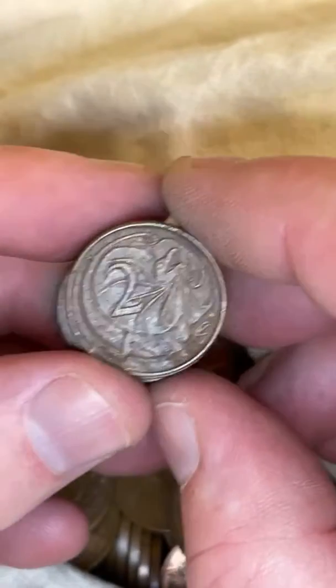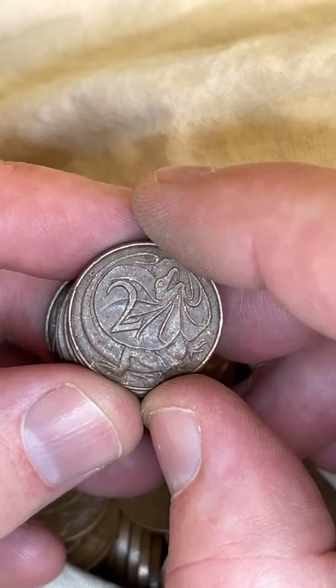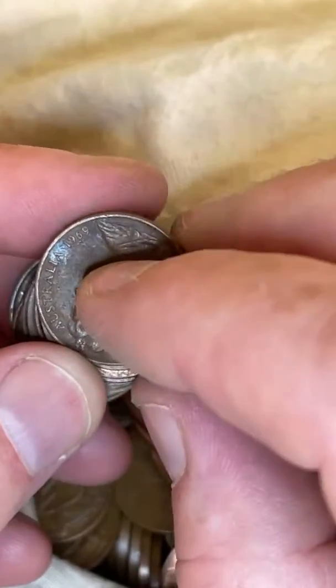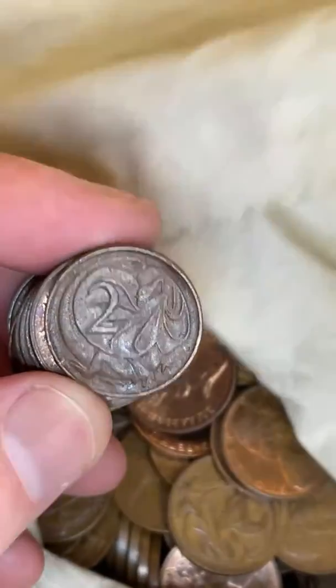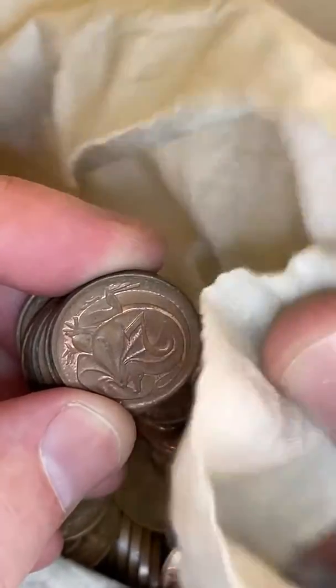Yeah, so those 1985s and the 1993s are two of the lowest mintage 50-cent coins, I think, or close to anyway. Some of the last couple of years have had pretty low mintage too. Oh, here we go, another 1969 2-cent coin. This one's pretty rough, but that is cool. I love finding low mintage stuff.